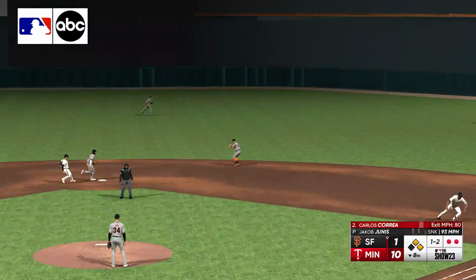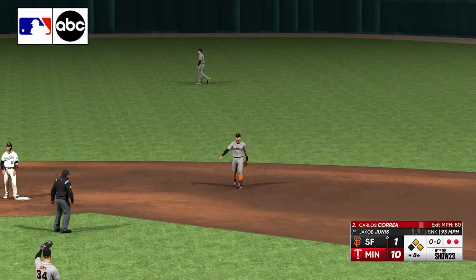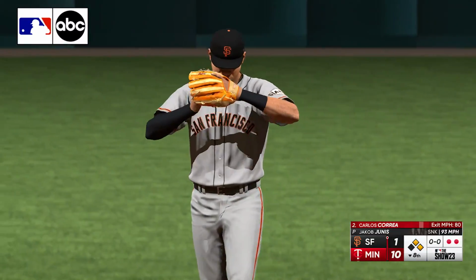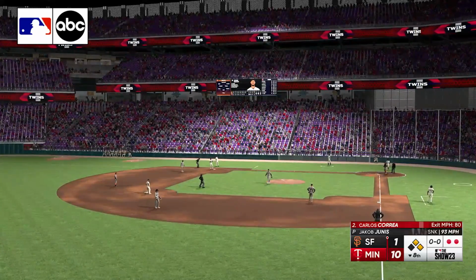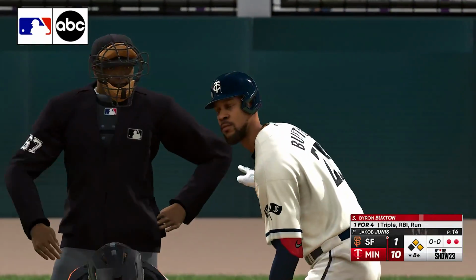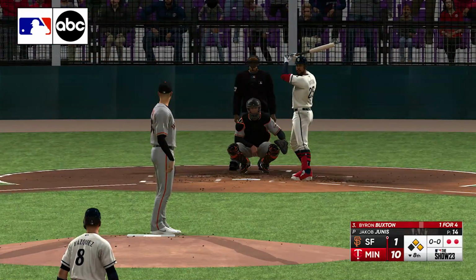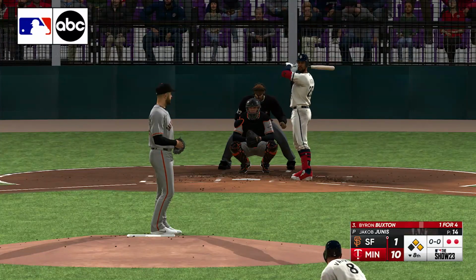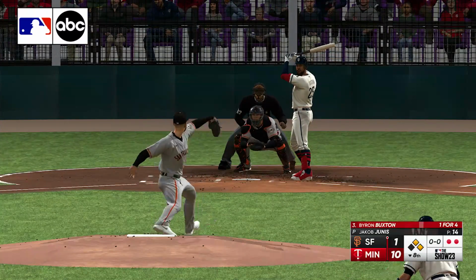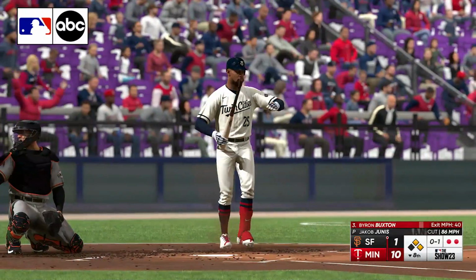That one the other way. He makes the catch, and there's 2 down. Up next for the Twins, the designated hitter, Byron Buxton. So first and second with 2 outs. Digging in, Byron Buxton. Outfield playing very deep, not wanting anything over their heads. And first offering is fouled off.